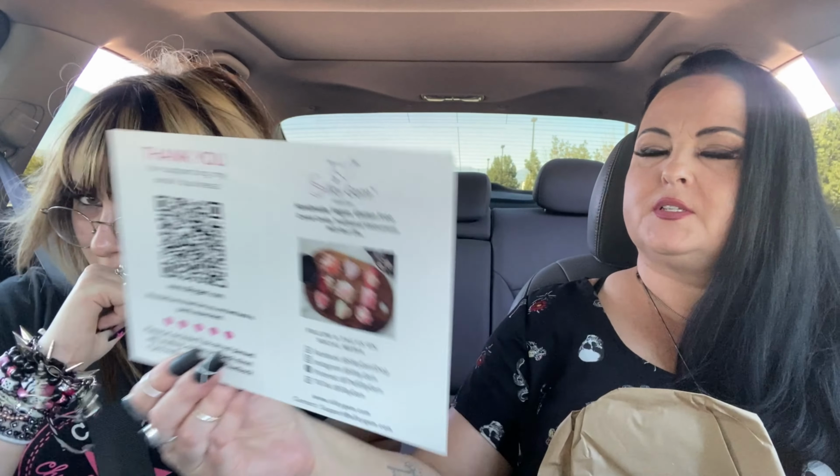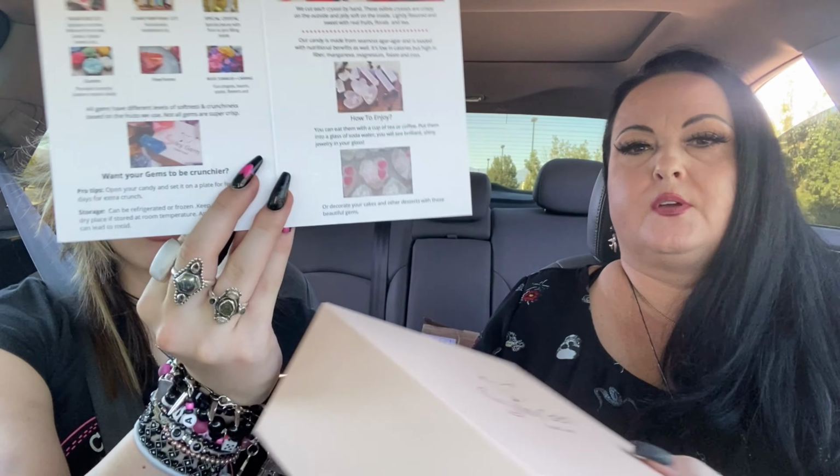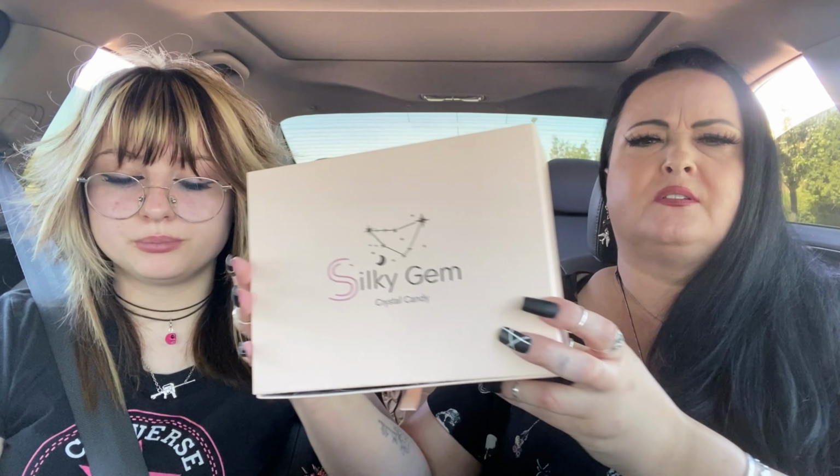So, crystal candy, it's like freeze-dried jello. And it's pretty good. And it looks like crystals, like edible crystals. Silky gem. I got the mystery box because I thought it would be fun. Look how cute. It's got this cute little box.